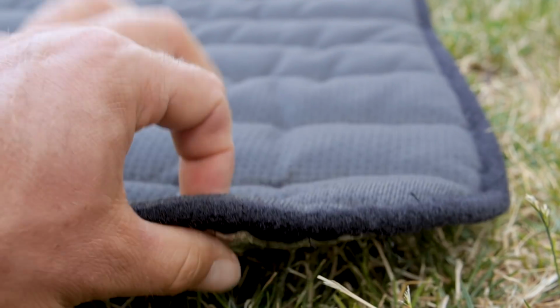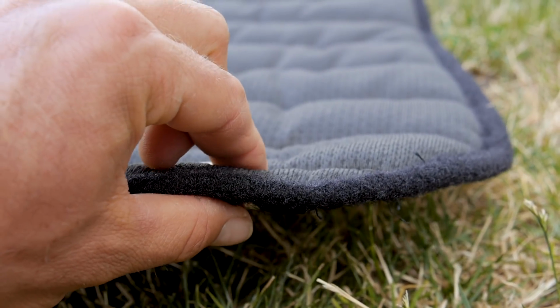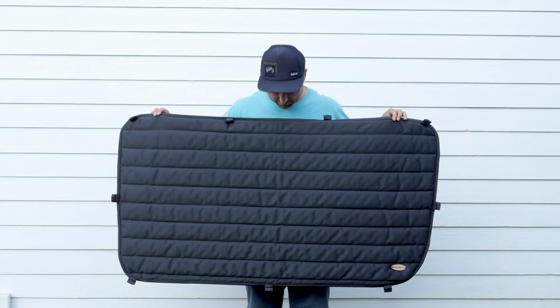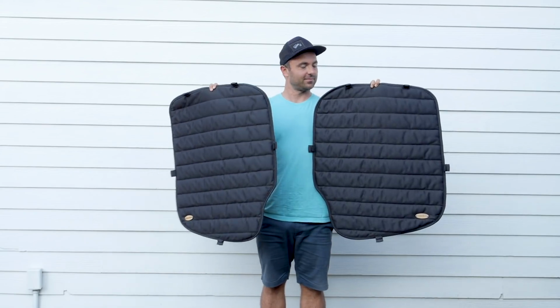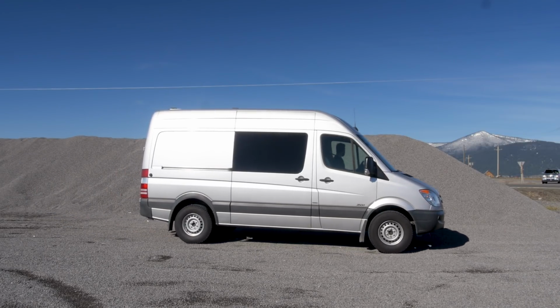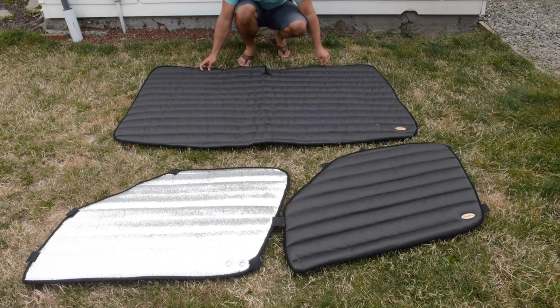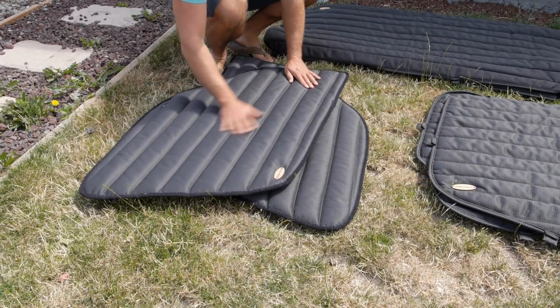They're extremely beefy. They're made out of heavy fabric. They have insulation in between the fabric. They come in several different pieces. You can see there are two big pieces for the side windows. We got two smaller pieces for the back windows. I have a crew van, so I have windows on the side and the back. And you can see there's a three-piece insert for the cab. So this includes the front windshield and both the side passenger and driver windows.